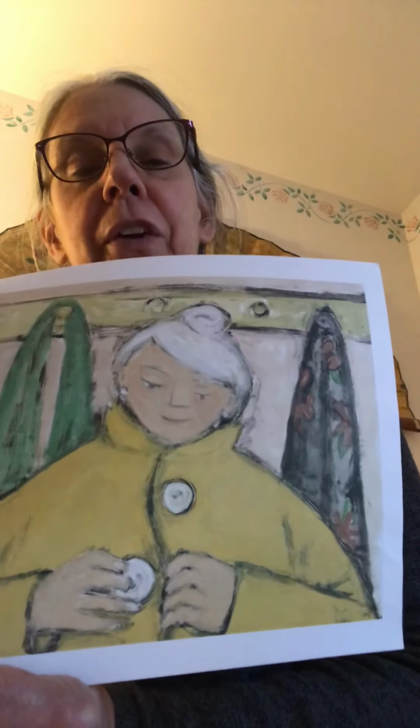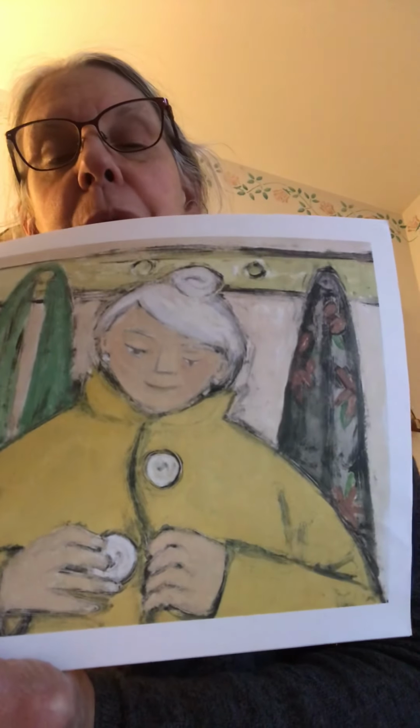And there's a picture of our friend Sarah. We saw her out the window. There she's putting on her coat.